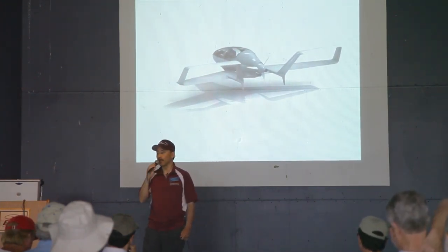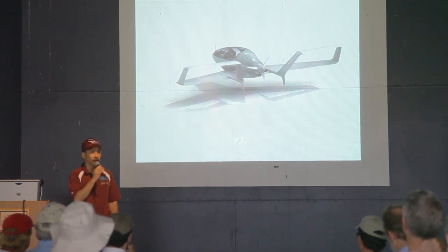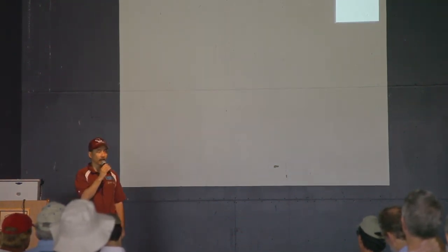What do I expect the weight to be at? We're targeting 1,250-pound empty weight. The aircraft is designed around a 3,100-pound gross weight.